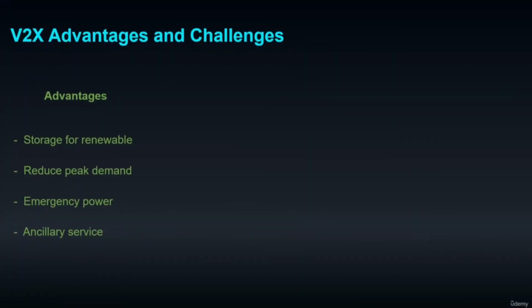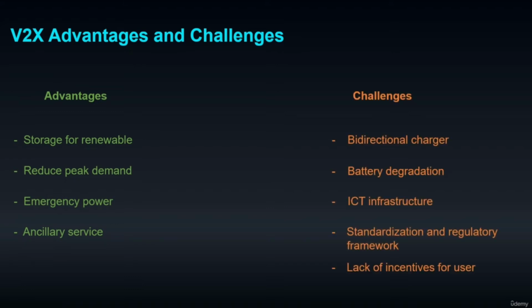There are a number of key benefits of V2X technology. First of all, it enables the storage of electricity in the car, especially from renewable sources, which leads to emission reductions. Also, by using the stored energy, the peak demand in the electrical grid can be reduced. Next to that, electric cars can now serve as an essential system component in emergency power supply. Lastly, ancillary services can be offered to the grid using an electric car with V2X configuration, providing a revenue stream to the EV user.